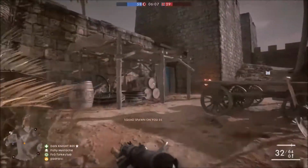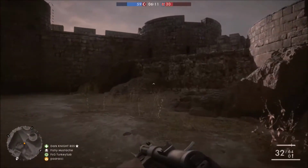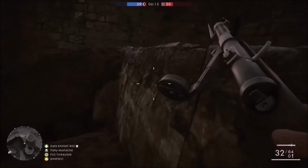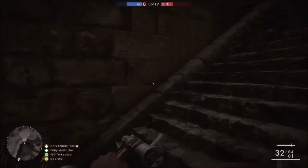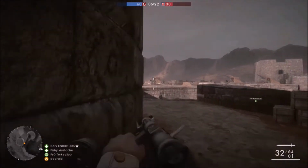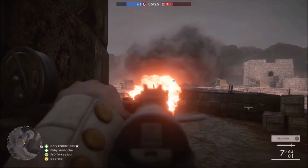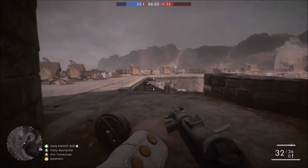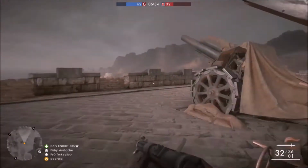Again, going back to the class system, you really do feel the difference. Your assault is great up front, but you're not the most accurate. And it's really a short distance class: shotgun, submachine gun. Your medic has more of a medium range gun, so you're not really excelling at anything. You're not really sucking at anything, but you can heal people.